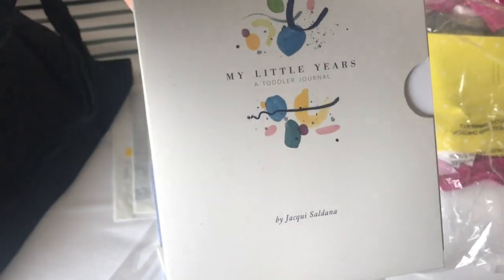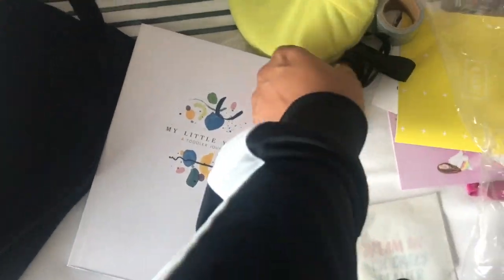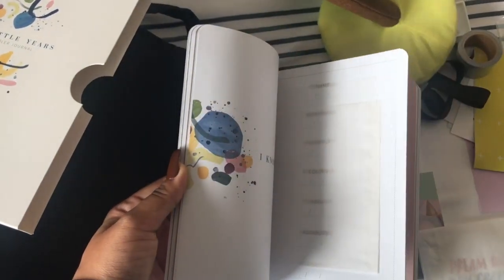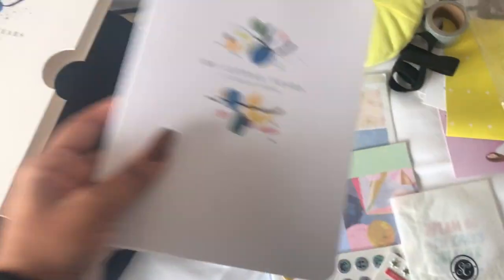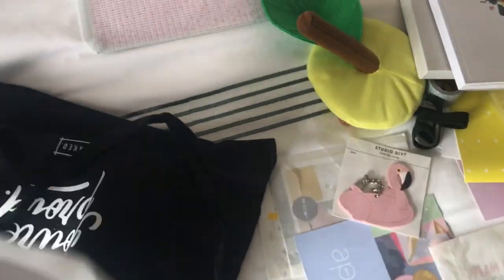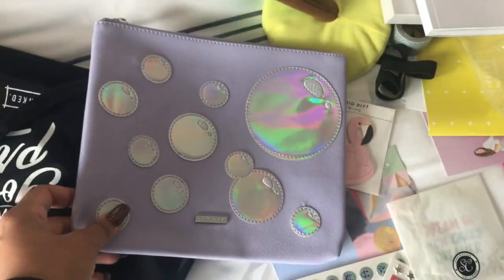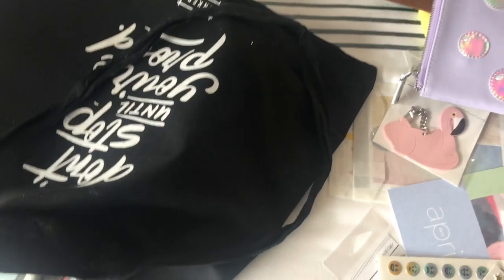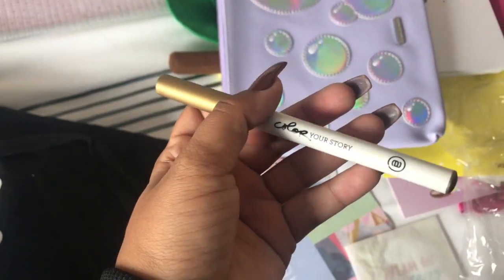And then there's this, my little years, a toddler journal. Oh my gosh. I have to give this to Simone for my niece, Kaya. Oh my gosh. This is so cute. Aw. So you can write little things. Oh, that is so cute. Aw, yes. This is definitely going to Simone for Kaya. And then what else do we have in here? We have this, another keychain from Studio DIY. And this, which is a little pouch. Oh, another little thing from Studio DIY. I think it's just like a makeup pouch or something. And then this, a marker.